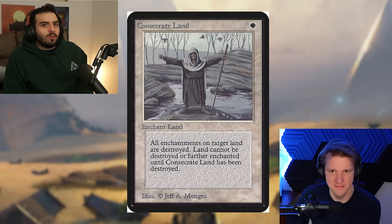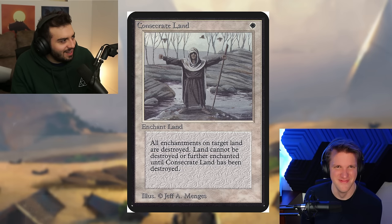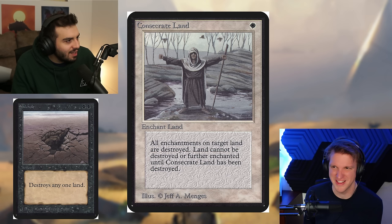But let me show you another card that was never reprinted after Alpha, because that's fun too, just to give you the other side of the context. Oh my goodness. Hold on. Destroy any one land? That's an enchantment? No, that's black for a sorcery. Oh, wait, what the fuck?